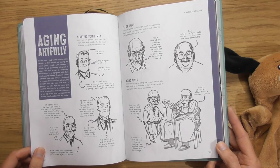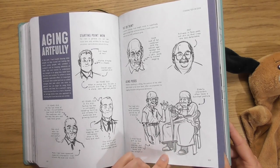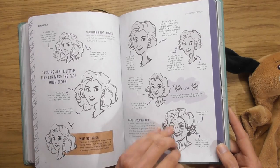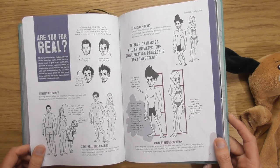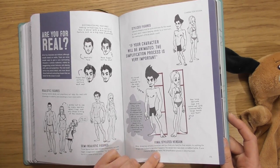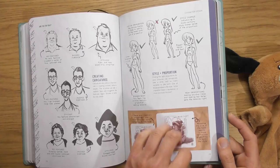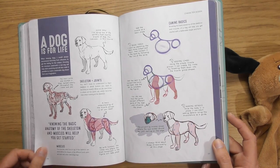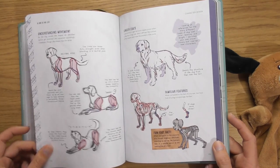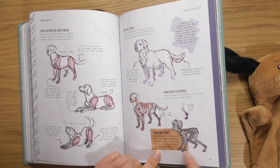Aging artfully. They look quite fun. Like fun little people. Tips. We like tips. Realistic figures. Cool. Yeah, loads of little tips everywhere. A dog. Doggies. Basic shapes. Oh, what a cool pose that is. Stretching. Yeah, look. Cool.